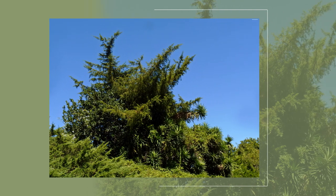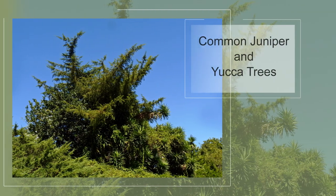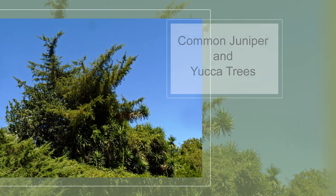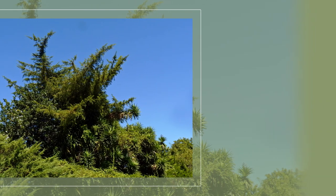Continuing on your left, you'll see common juniper and yucca trees, and on your right, the water-loving vegetation and birds along our beautiful Alissa Creek.